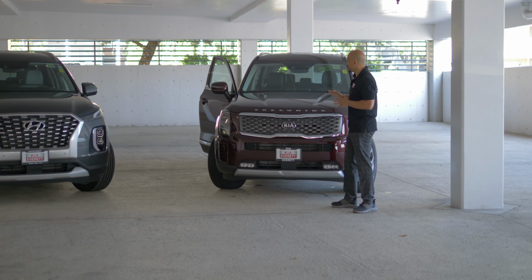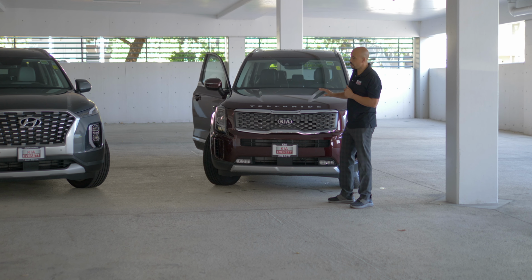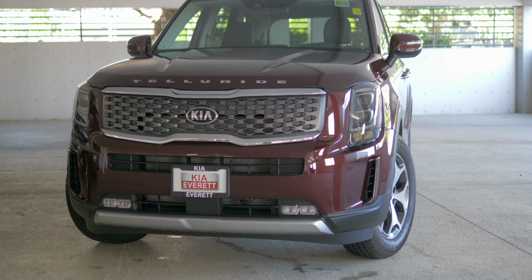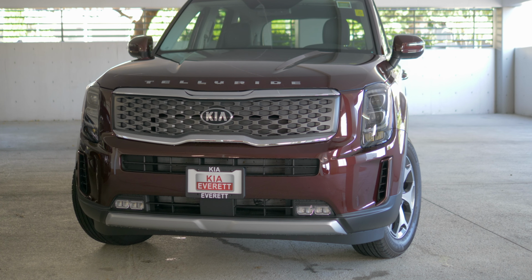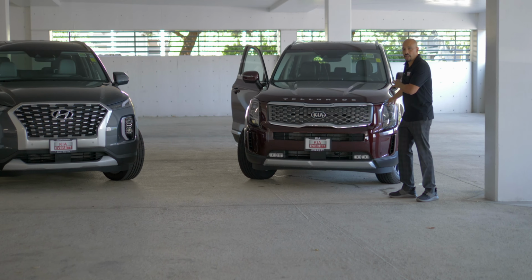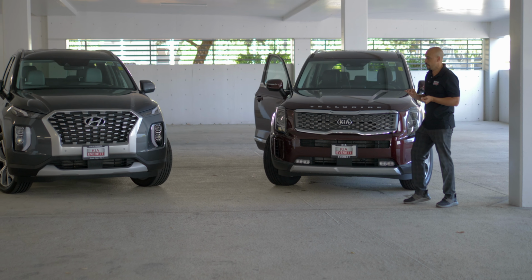Your 0 to 60 on both is about 7 seconds, right? But one thing you'll notice are the subtle differences in the exterior styling. On the Kia, this one was actually made in the United States in Georgia. You have a bold front with a smaller grille, and your lights are placed up a little bit higher. This one sits up a little bit higher, and that's great if you need a little bit better ground clearance.